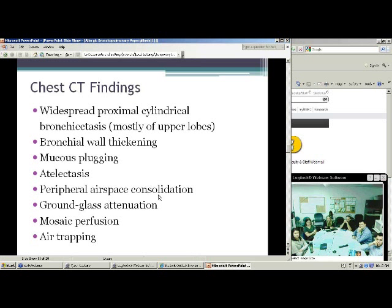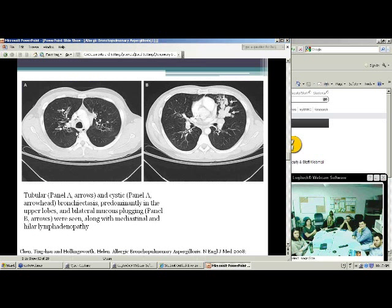So your CT chest findings, you're actually looking for similar things. It's just going to show up differently because it's a CT. So again, bronchial wall thickening, mucus plugging, atelectasis, ground glass, and air trapping. Mainly you're looking for your bronchiectasis, which remember will be central. Here with these arrows, tubular, and then right here with this little one, you have the cystic bronchiectasis, so two different types of bronchiectasis.